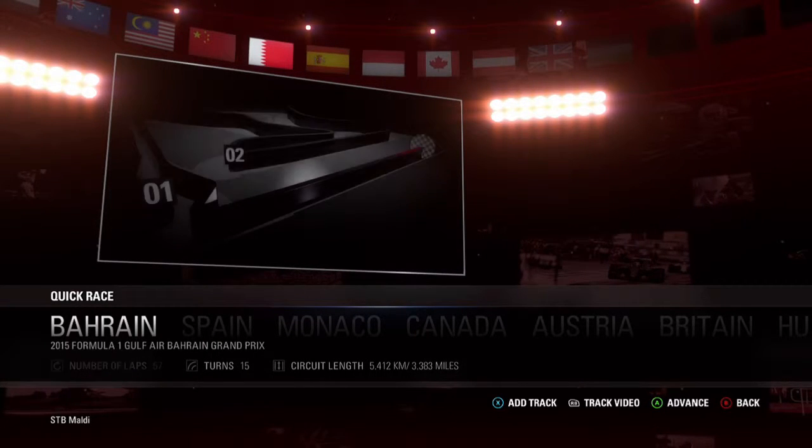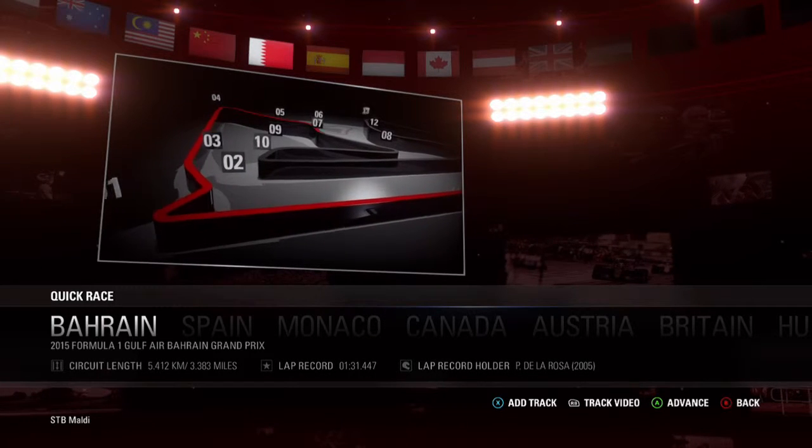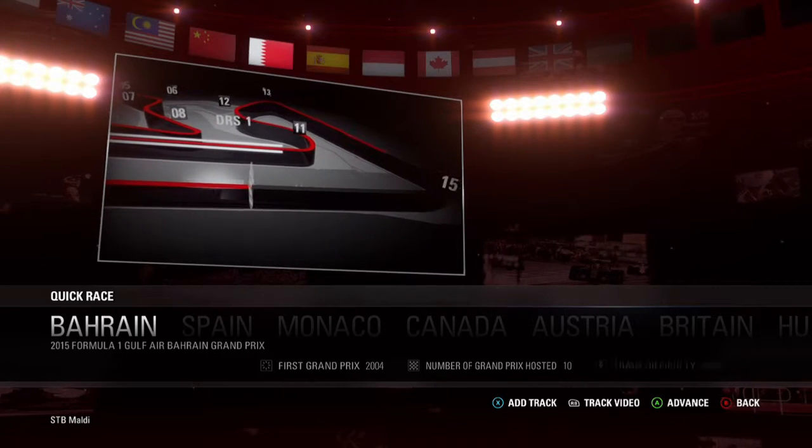The Bahrain International Circuit in Sakhir first hosted a Grand Prix in 2004. With long straights and heavy braking zones, it rewards an efficient car, and Turn 10 in particular will push drivers' skills to their limits.